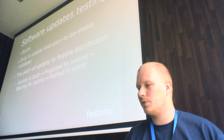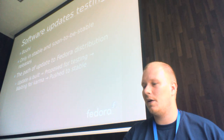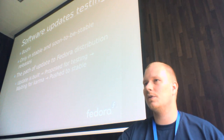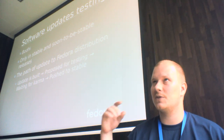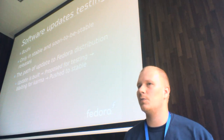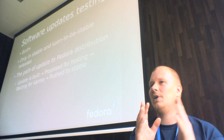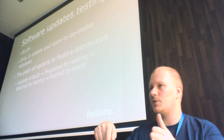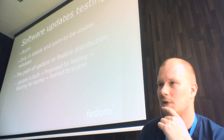There is updates testing, which is a repository usually not used. You can enable it. And there is the updates repository, which has updates to the starting point of the release. When Fedora 25 gets released, it will be in stable because you have the Fedora repository, and everything after the moment we release it is going to the updates repository. So after the GA. Yes.